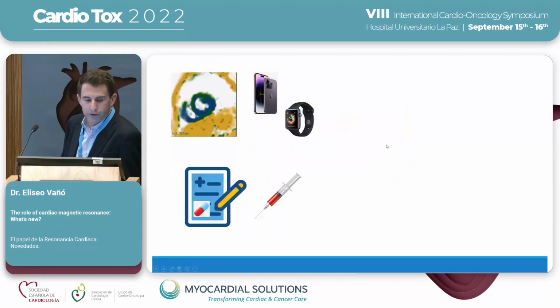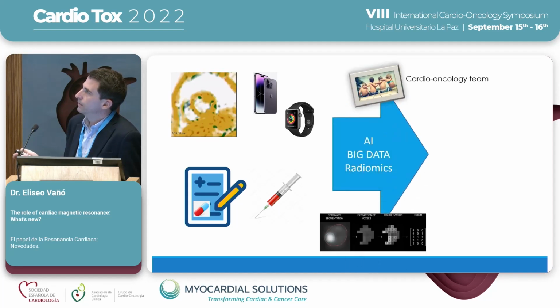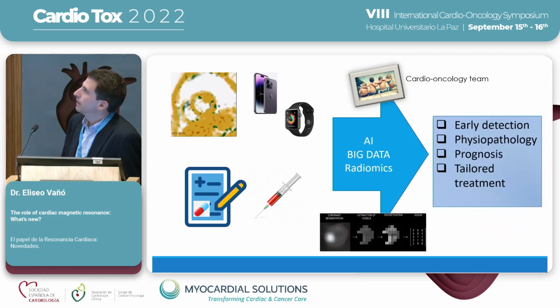What could be the future? The future probably uses more than images, more than biomarkers, genetic or analytic biomarkers. Probably gadgets in the ECG, in the cardiac monitorization, and, of course, other data, clinical history, etc. Of course, we'll go through artificial intelligence, machine learning, big data, and radiomics, extracting features from the images and using them. Of course, with a good cardio-oncology team in your hospital, because everything depends on having a good team. And probably we will reach an early detection, understand the pathophysiology, prognosis, and the tailored treatment.